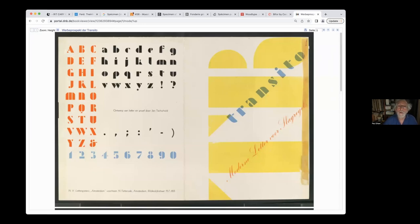I can stop the screen sharing. There are lots of odd places to find specimens. I was looking through Stephen Coles' online guide to specimens, and there was one that I didn't have in my list, and it was from the University of Rostock in Germany. And it's a really good Breitkopf specimen. And I looked for other specimens from the University and got nowhere. Matter of fact, in my searches, they wouldn't even acknowledge that the Breitkopf specimen was there, which is odd. I was trying all sorts of terms. Maybe it's just because I don't know German, but I tried everything I could think of.